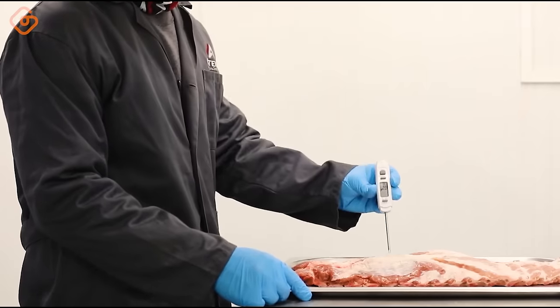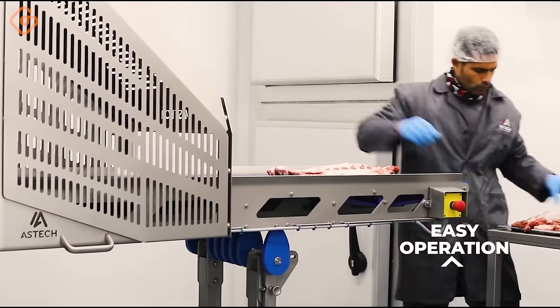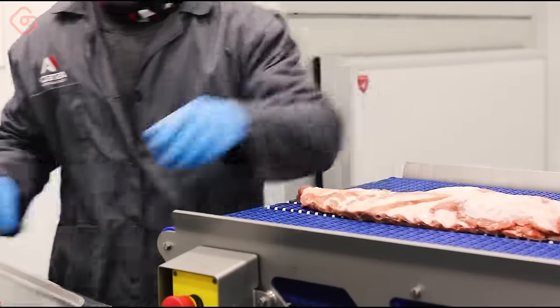Does cutting apart pork ribs take you a lot of time? Don't worry, this machine will solve the problems you encounter.